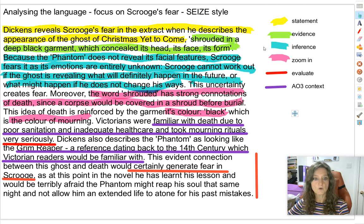So you can see I've gone through the C structure, I've added some context, I keep linking it back to the statement or the question, focusing on Scrooge's fear all the time. Try and do that, guide your examiner, tell them, show them, take them by the hand and lead them through your argument and make sure they know you're answering the question. There you go. So that's a sample C's paragraph.